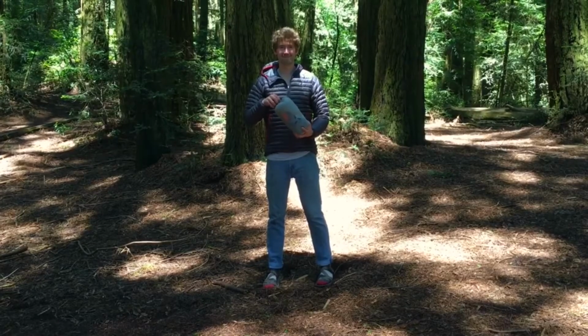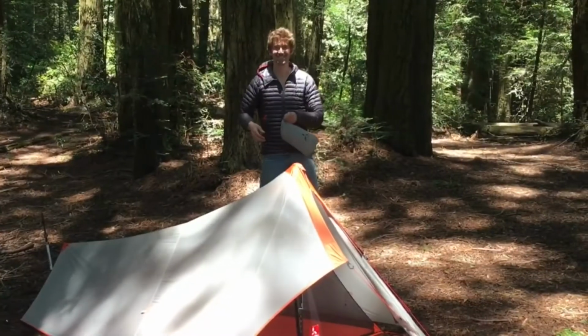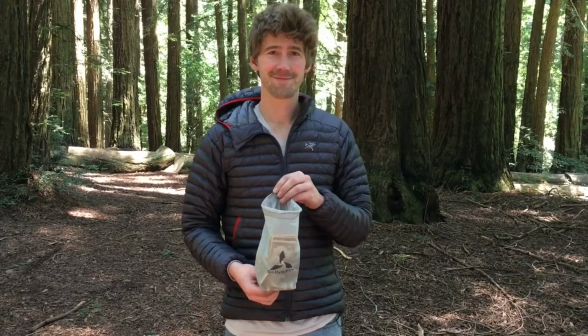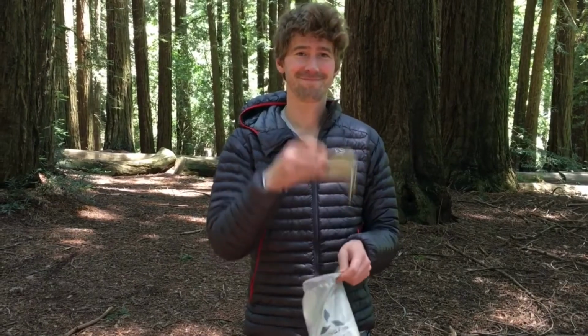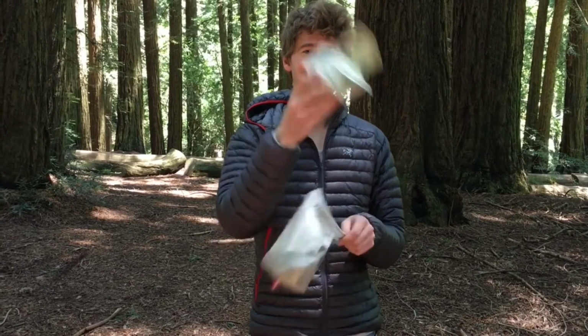The mesh body comes in a generously sized stuff sack that's designed to fit all the components of the SplitWing shelter so you can keep everything in one place. This also frees up your SplitWing and vestibule stuff sacks for other fun stuff, like holding all the money you saved by not buying a Dyneema shelter.